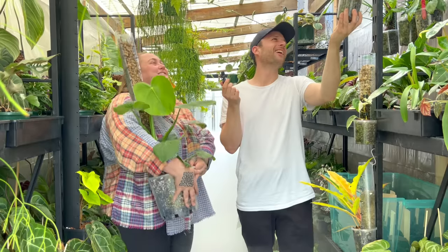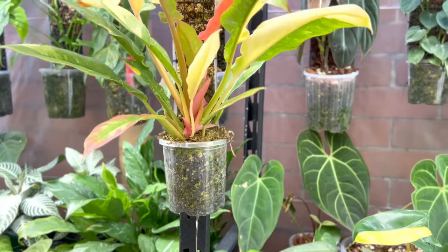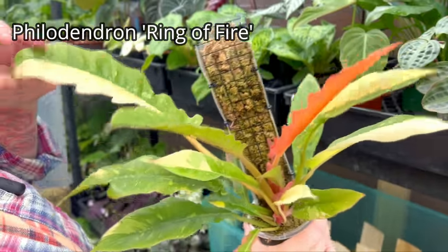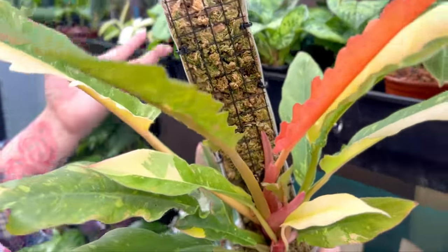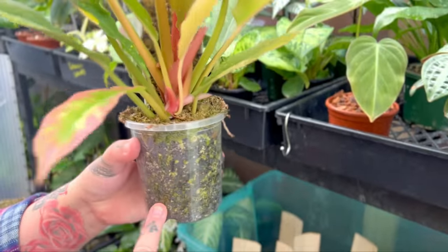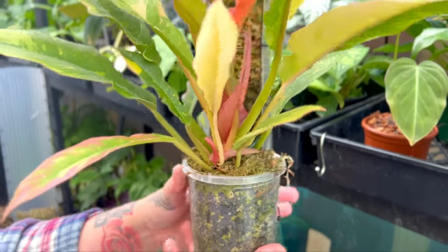Oh, but there are so many of my little prized babies growing down here. So what have you got there? It looks like a ring of fire. So this is a really good example of a plant that doesn't vine very quickly like some of your other philodendrons, but it also shows you how happy this plant is being on a pole. This is a very small pot for this plant, and in fact, this is actually two plants in one.